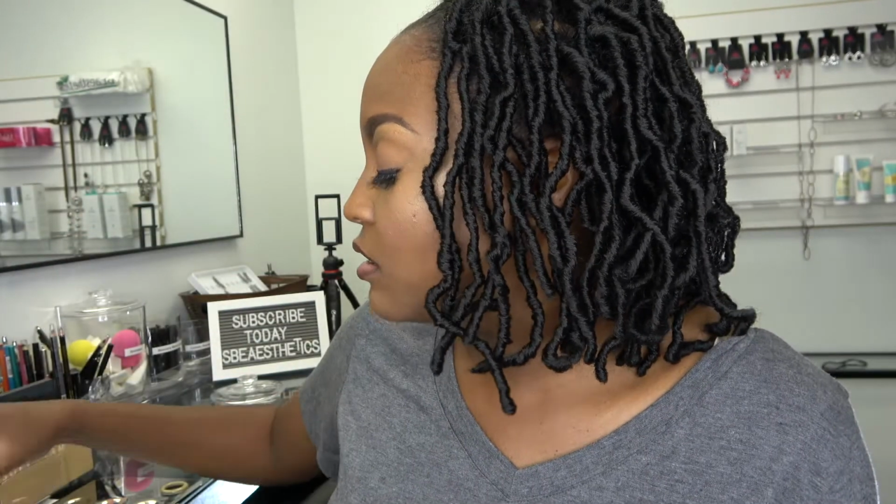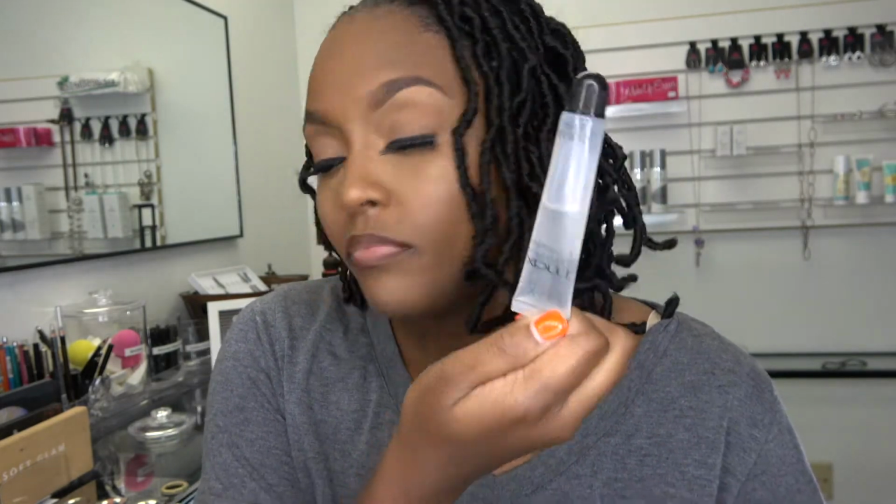Now the other, I don't know if I showed you guys, but the other gloss I've been using for look 1 and 2, I use this shade. It's just a regular clear gloss, and they're both from the same line, and I got it at my local beauty supply store. So I'm going to be just using this by itself, no lipstick. Okay. Oh, it looks really bright. Oh, see that? This is pretty. I like this.